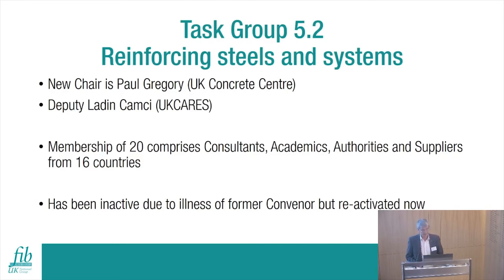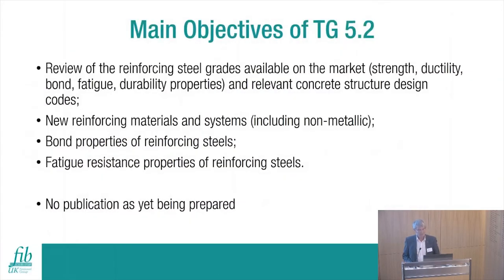It had been inactive for a few years due to serious illness of the former convener, but now that we've got a new convener, it's reactivated. You have to remember that all this work is voluntary. Very few people are doing it as part of their day job, but it does help to get them great knowledge for their day jobs.